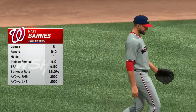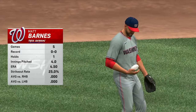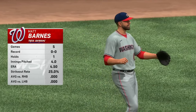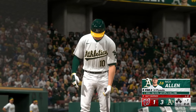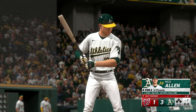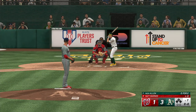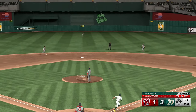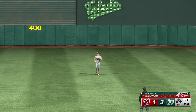We're back, a new pitcher here to start the bottom of the 7th. Matt Barnes. Just trying to keep this one close here, and this is where a bullpen can give their players a chance to fight back into the game. Now the A's designated hitter, Nick Allen. And a pitch. High fly ball out to center field. Under it. Makes the catch for the out.